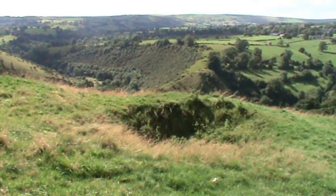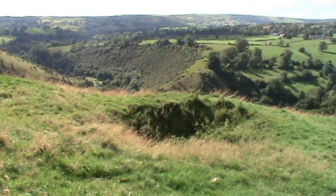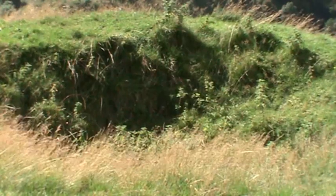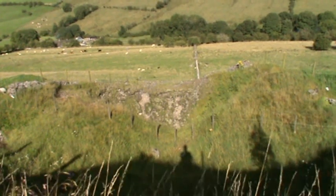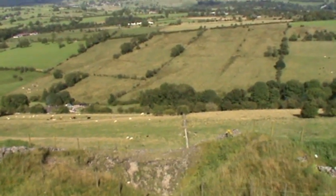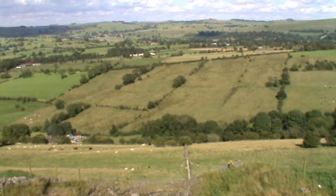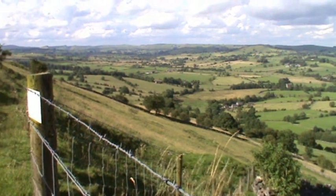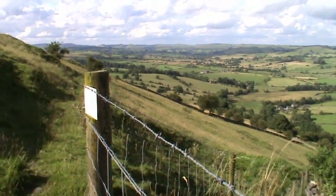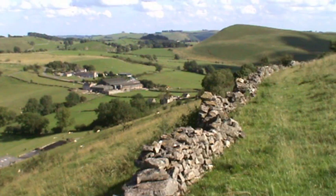As you make your way uphill with the wall on your left, on your right hand side you'll see a line of old mine shafts. That should be one just there in front of us. As we walk along, we've got mine shafts on our left hand side now. And there's the countryside at the other side of the valley. And we'll just have a quick look behind us where we've walked up. And we're just heading forward now towards Wetton, following the wall.